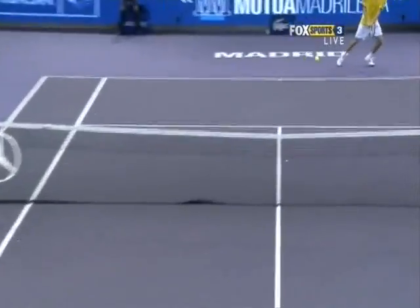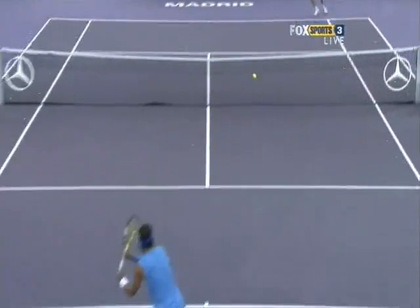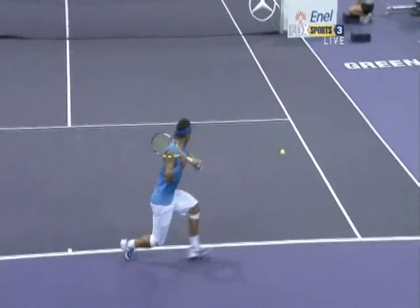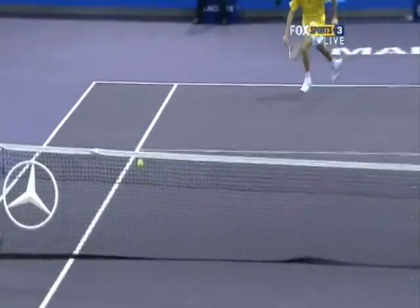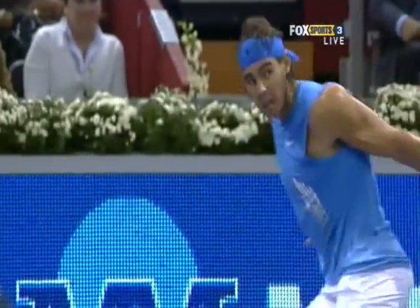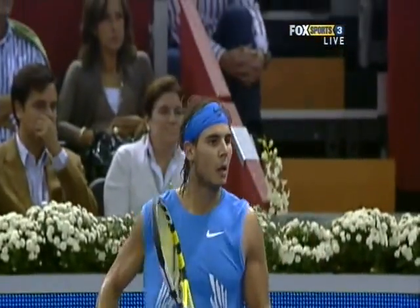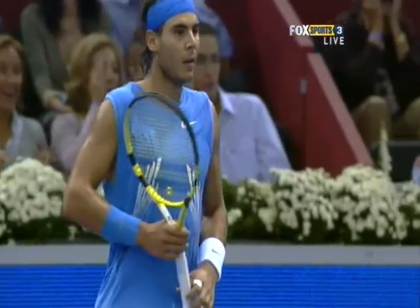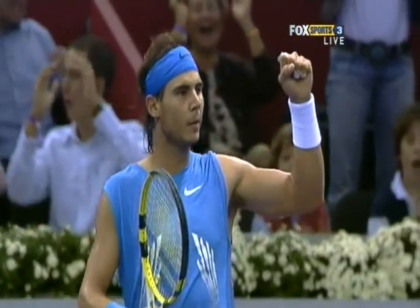This is brilliant from Nadal. Heavy hitting. Great defense from Simon, it must be said. But look at this drop shot. He's a good meter behind the baseline when he hits it. Plenty of underspin. Perfectly weighted shot. That's clutch.